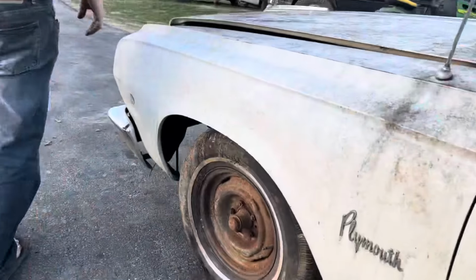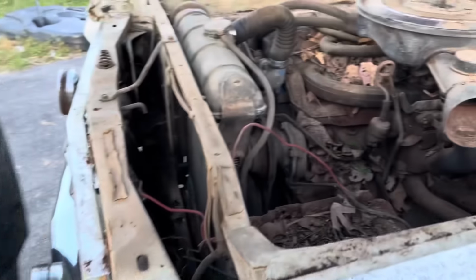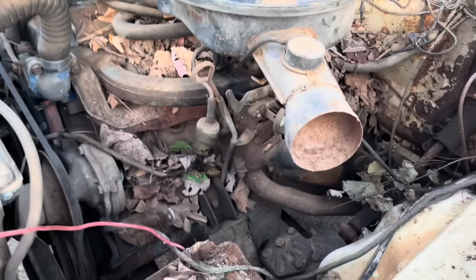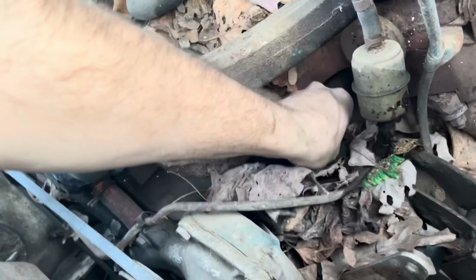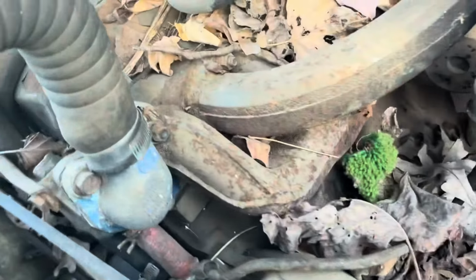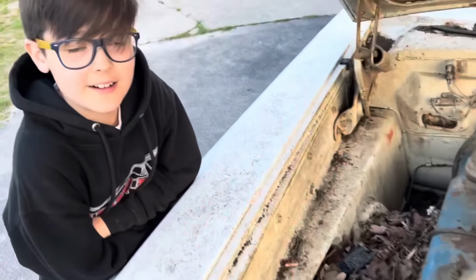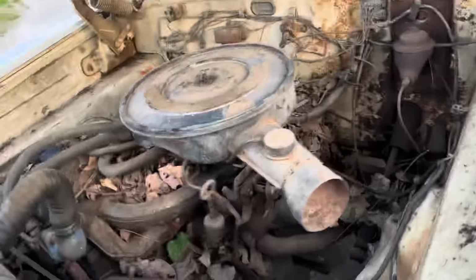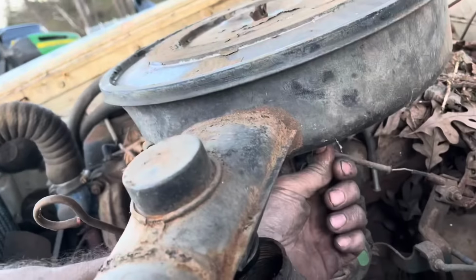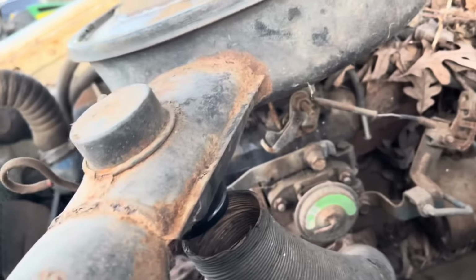Sorry, bud. But this is the main reason why I want to do a clean up on it, because it is just crazy color. Well, we got some carpeting down in here, but they had a nice little home here. They had a good run. And you know that run's come to an end now. I wonder if the carburetor's seized up on this thing. It's very, very stiff, but it's not completely seized up.